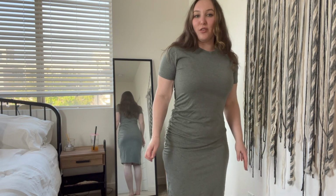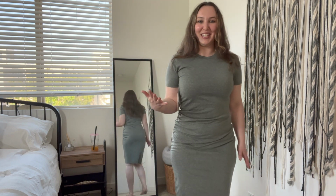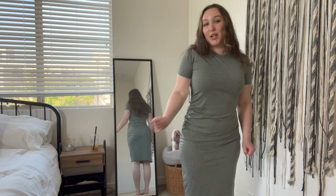I do think this is cute. So if this is something that is your style, it is a very nice quality dress and it's very soft and I like this color. This fit is just not for me, unfortunately. So this one is going to be a no.